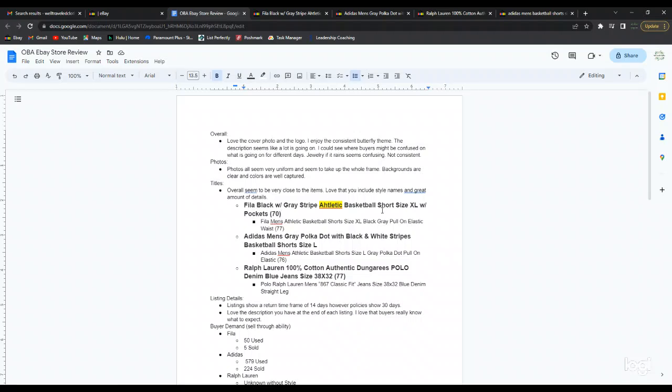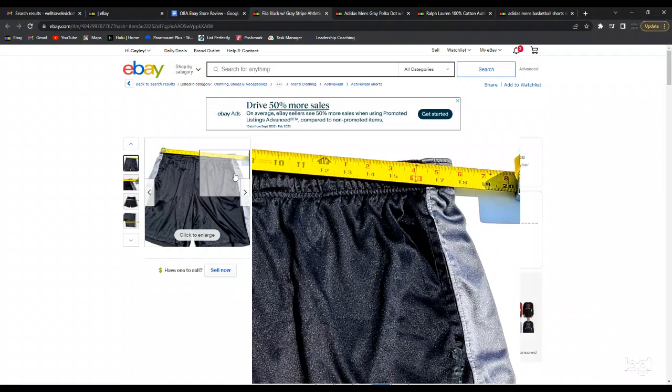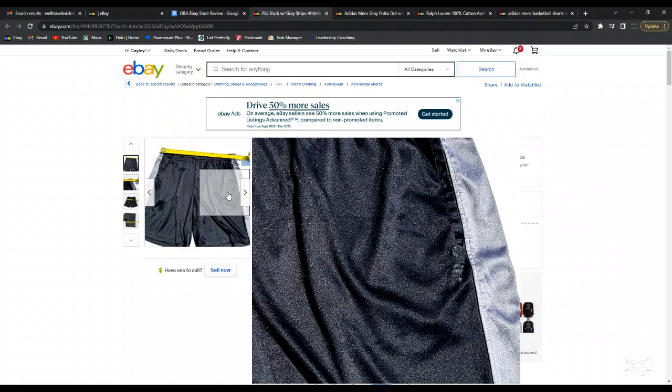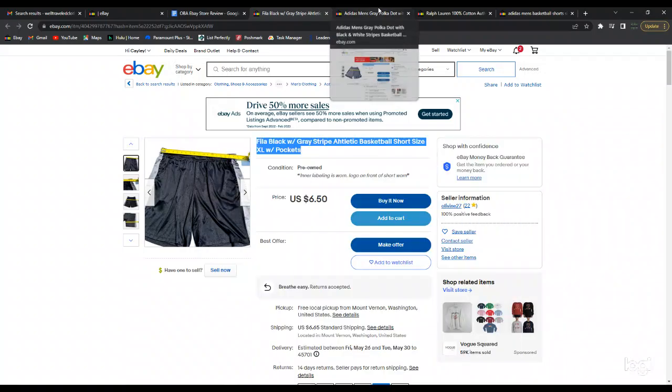If I were going to list that, I might put Fila men's athletic basketball shorts, size extra large, black gray, pull-on elastic waist. Just more to describe the item versus just saying that it has pockets and using things like the W slash. Those are essentially 4 other characters you could have used other places. I would also almost call these Fila shorts, instead of being a stripe, a color block, because it's not like a thin stripe. It's like a whole chunk of the side. And I would maybe even list that as a color block if you had that as an option.